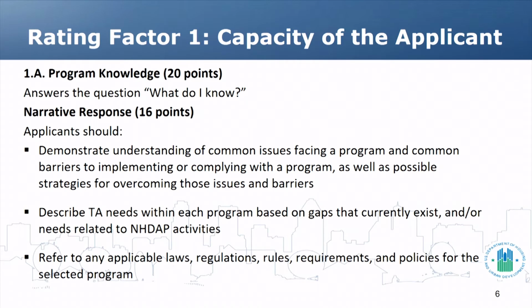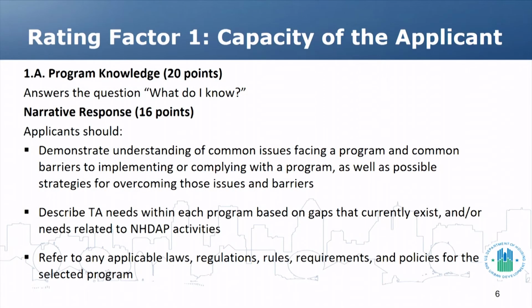First, the narrative response. In the narrative, you must demonstrate your understanding of common issues facing the program and common barriers to implementing or complying with the program, as well as possible strategies for overcoming those issues and barriers. For example, shortage of funding, subsidy layering, complicated technology, or lack of regulations. Next, you'll describe TA needs within each program based on gaps that currently exist and/or needs related to NHDAP activities. You'll reference within the context of your response any applicable laws, regulations, rules, requirements, and policies for the program you've selected.